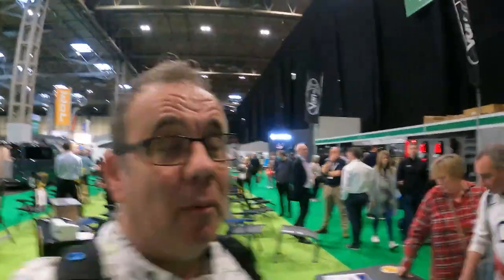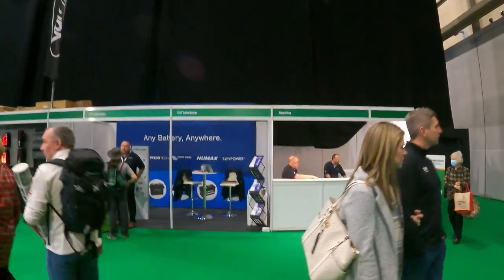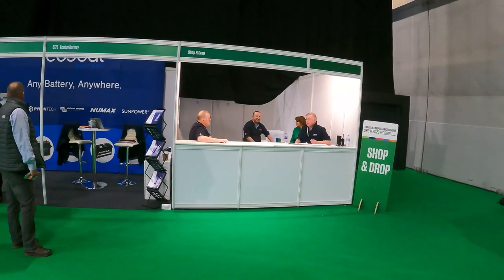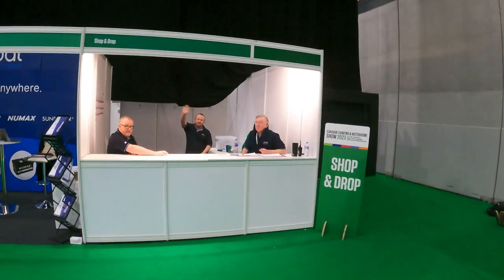I'll probably remind you guys about this every time, but one thing to remember when you're at the caravan shows here at the NEC, they offer a free shop and drop service. It's normally located in one of the halls. You can see the shop and drop sign there, and the shop and drop kiosk. The idea is, as you're buying stuff and walking around, rather than carrying it around with you all day, bring it over to the shop and drop. These guys will take it from you, give you a ticket, and you can come back before the end of the show and take it away. There you go, they're always happy to see you over at the shop and drop at the NEC shows.